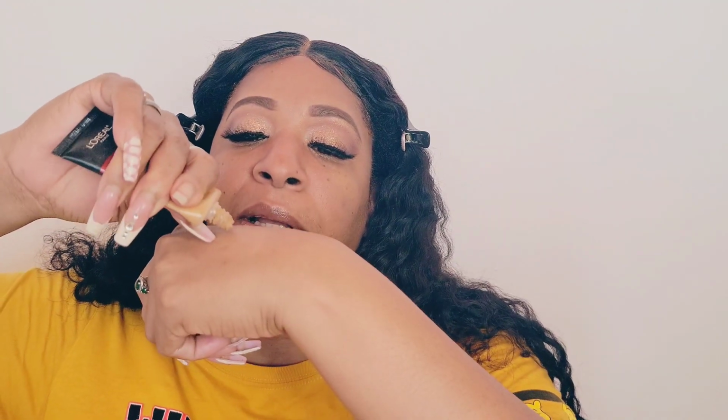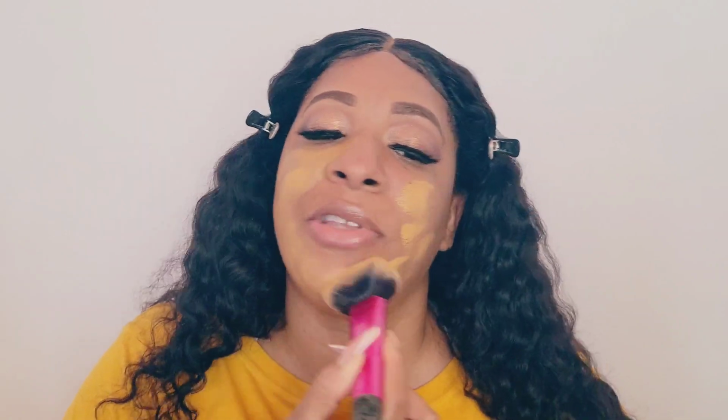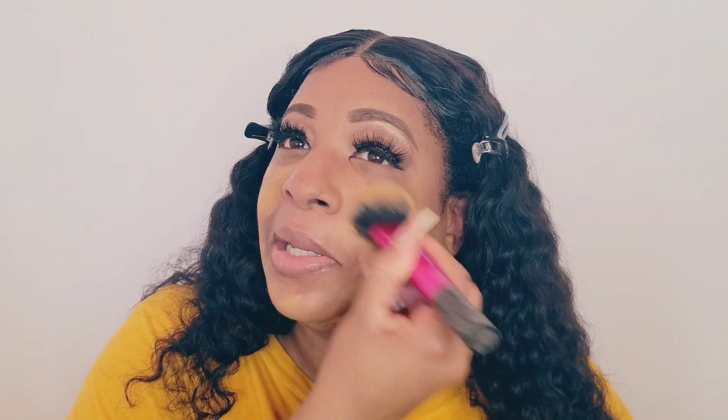So the foundation I'm going in with today is L'Oreal Infallible Pro Matte Foundation. Love this foundation. And I like to put a little bit on my hand like that. And I'm trying to find a brush to use. Let's see. I'm gonna use this Real Techniques brush. Put a little on. I normally use this brush for contour, but I just decided that I'm going to use it for foundation today.